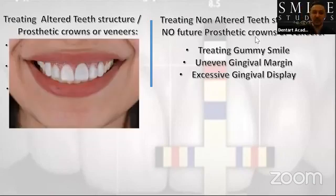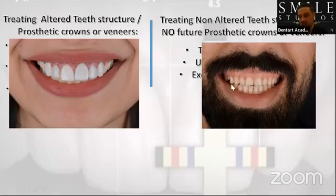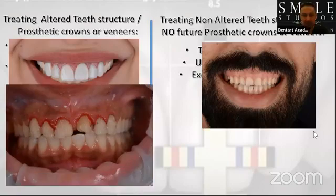So in these cases in which we have either violation of biological width or old veneers, we need first to remove the old restorations. While in these cases in which we have natural teeth and the patient is asking for treatment of the gummy smile, we are dealing with non-altered tooth structure. In these cases, after you remove the old restoration, you will be surprised by seeing redness, calculus underneath the restoration, and more inflamed tissues.